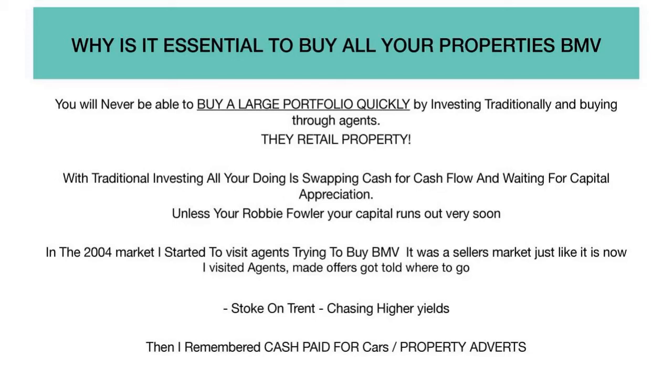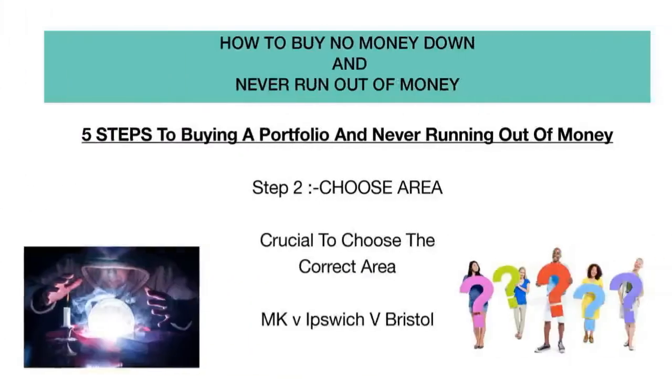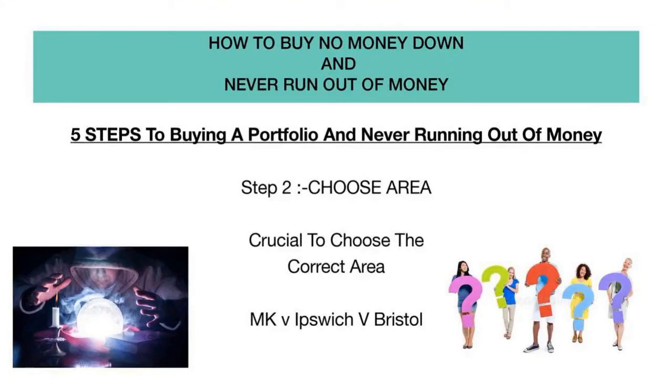Visited agents, made offers, got told where to go. As I said earlier, Stoke-on-Trent, trying to chase high yields. I did end up buying 2, pain in the arse. Then I remembered the cash paid for cars adverts I'd been doing and started doing property adverts. So cash paid for property adverts, bringing in the deals that I mentioned.